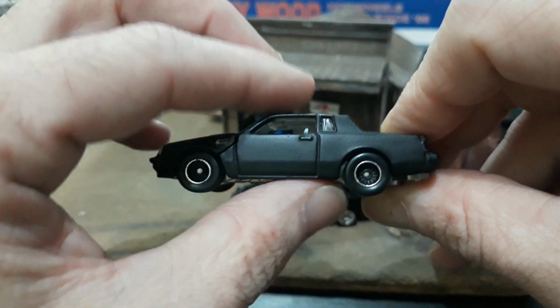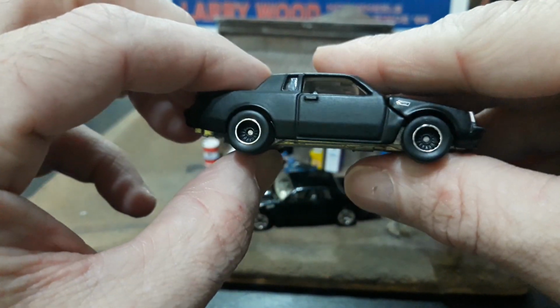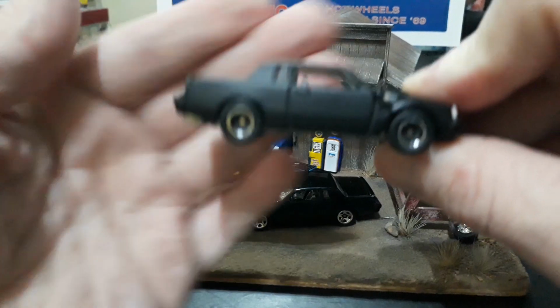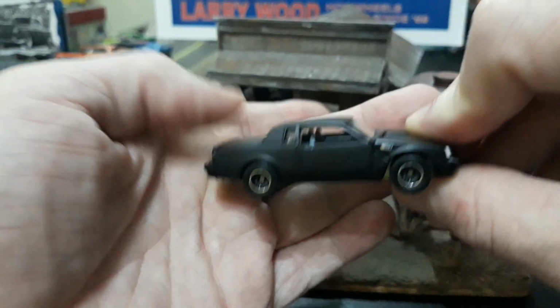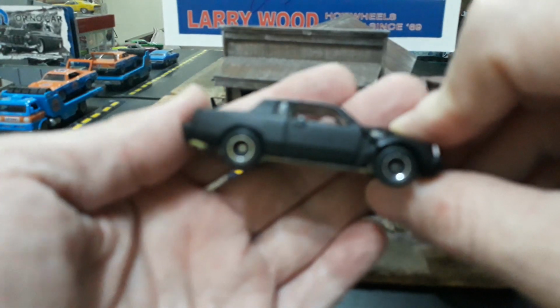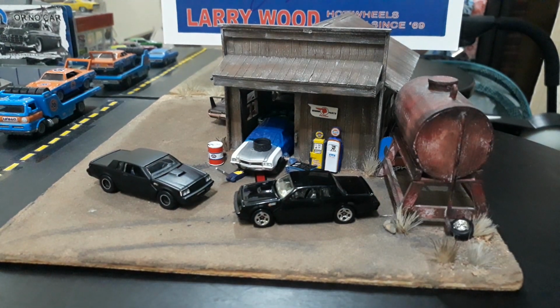I think I pointed that out in my Grand National comparison video between all brands, and that was my downside of this casting. And it also looks a little bit chopped, like the roof is not as tall as it should be. I guess you could say I'm a connoisseur of G-bodies, so that's why I'm a little bit picky of these, because I've owned numerous G-bodies and it just doesn't look proper. But it doesn't look bad either. So as I said, I'm not really criticizing it too much. I do like the car. So let's move along and take a look at the new one.